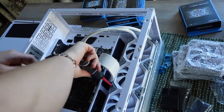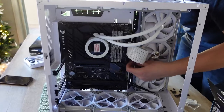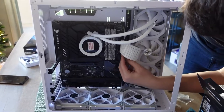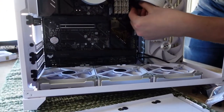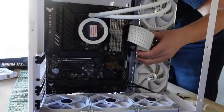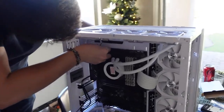So yeah. So there was a total of 9 fans. I actually purchased 10 because I thought I was going to put one on the left for exhaust. But turns out that fan doesn't fit there. I didn't know that. So we only did 9. We do have proper ventilation going through. So don't worry about that. There is airflow going in and out. Don't worry. My computer's good.